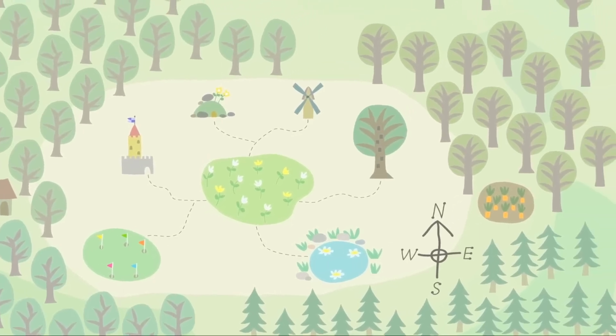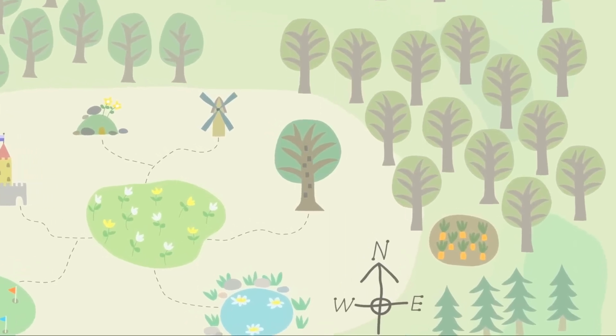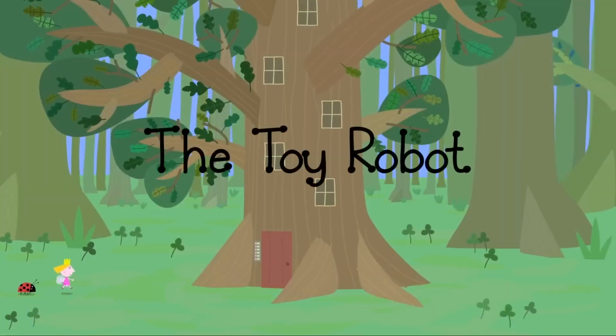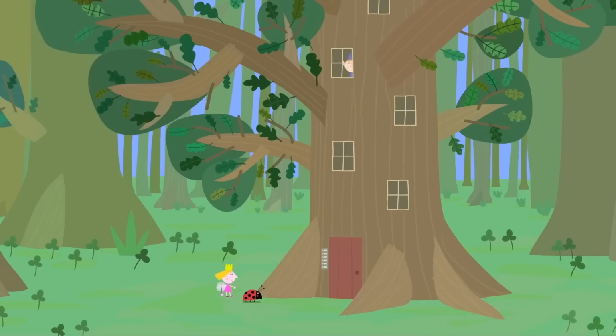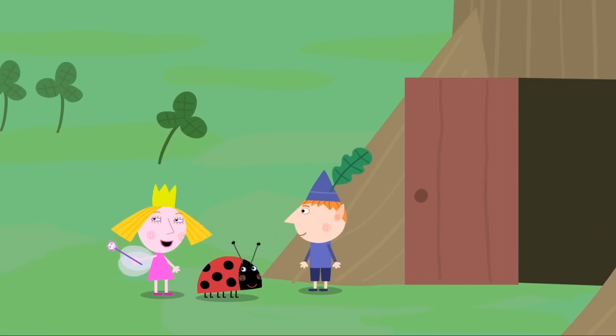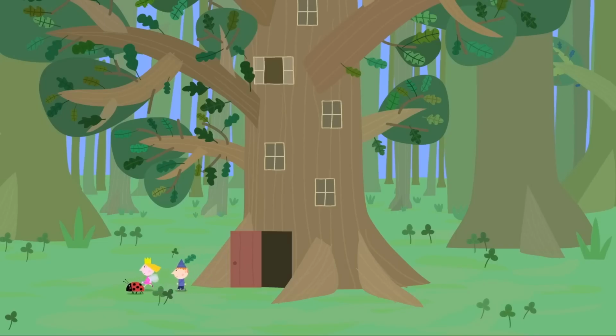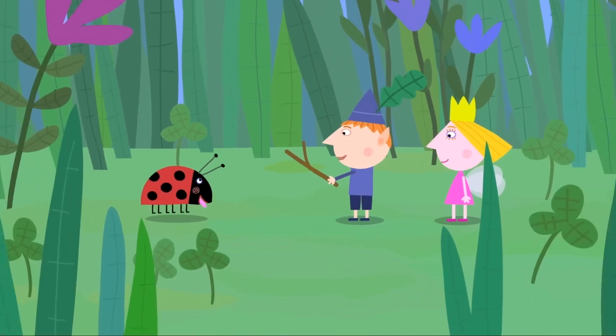Today's adventure starts at the Great Elf Tree. The toy robot. Hi, Ollie. Hi, Ben. Coming out to play. I'll be right down. Hi, Gaston. Let's play in the meadow. Gaston, fetch.